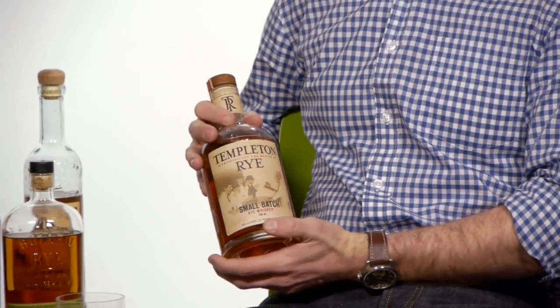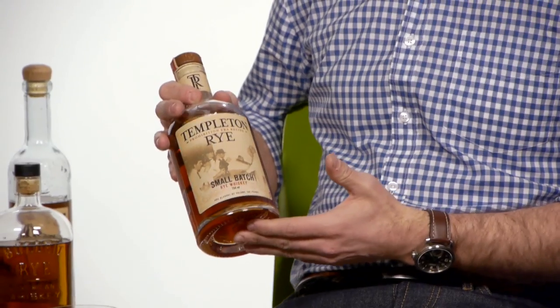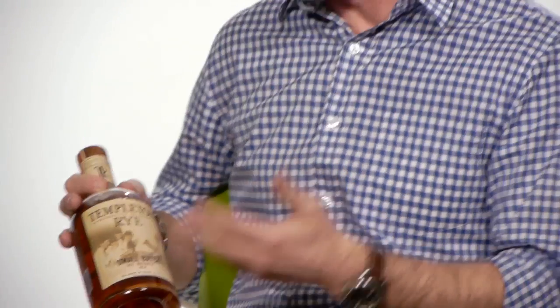The cool story about this one is that during Prohibition, Templeton, Iowa produced a rye whiskey that was quite popular and got into a lot of the speakeasies. So this whiskey is an attempt to recreate that Prohibition era recipe.